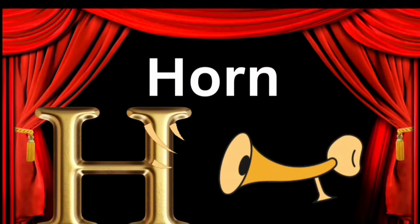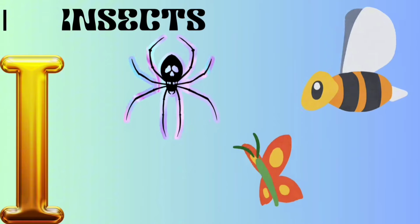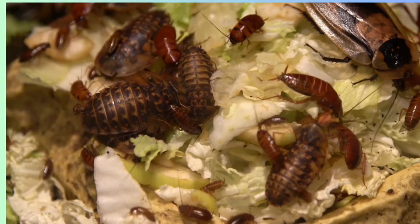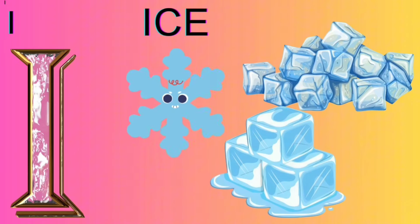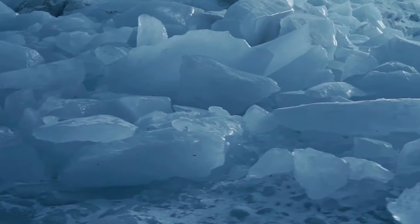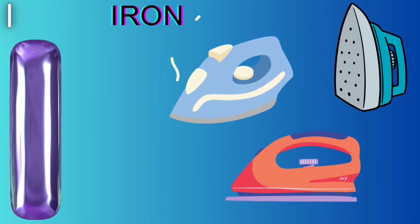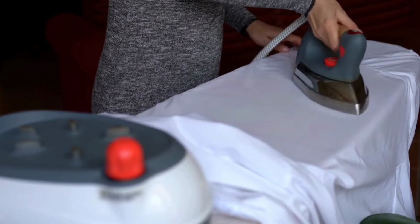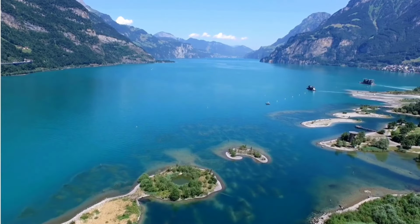H says horn. H-O-R-N, horn. I says instructs. I-N-S-E-C-T-S. I says ink parts. I-N-K-P-O-T-S. I says ice. I-C-E, ice. I says iron. I-R-O-N, iron. I says island. I-S-L-A-N-D.